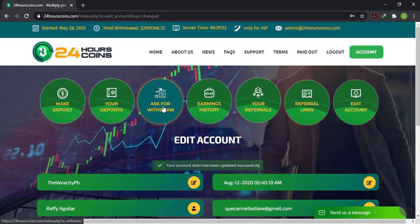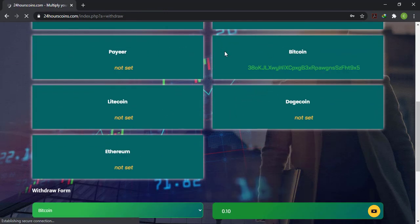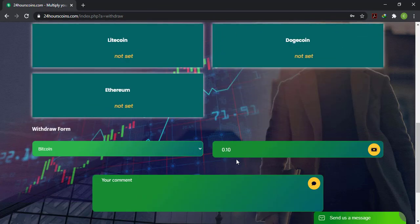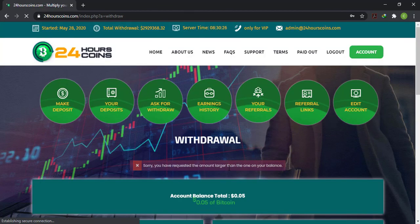Now, punta tayo dito sa ask for withdraw. And then, nandito yung ating account address sa Bitcoin. At susubukan nating i-withdraw itong 0.10 worth of Bitcoin. Alright, so your comment is this is a testing withdrawal. Okay, and then request tayo. Okay, so sabi niya, sorry, you have requested the amount larger than the one on your balance.